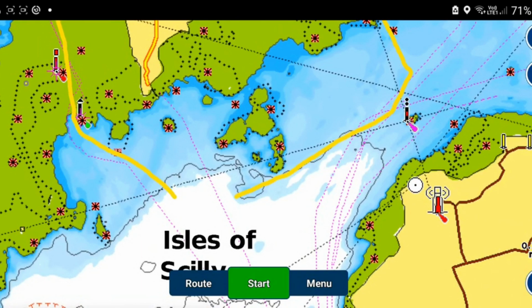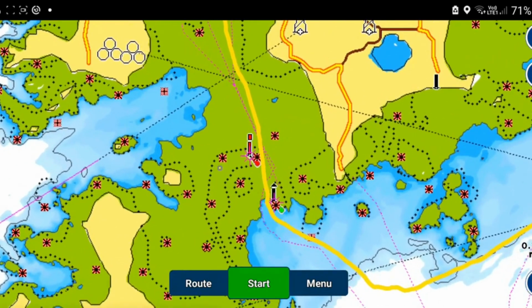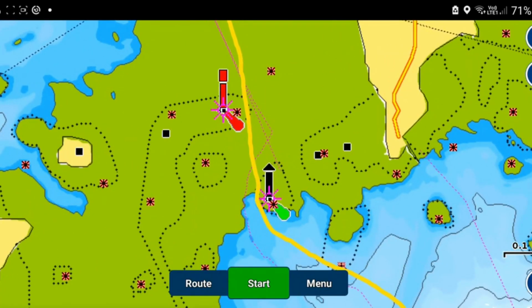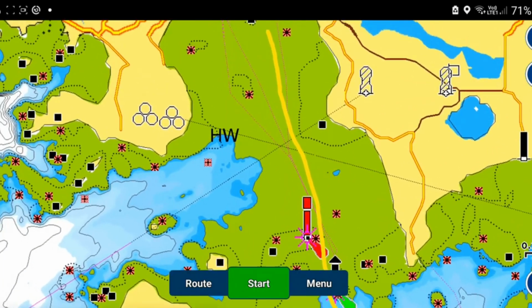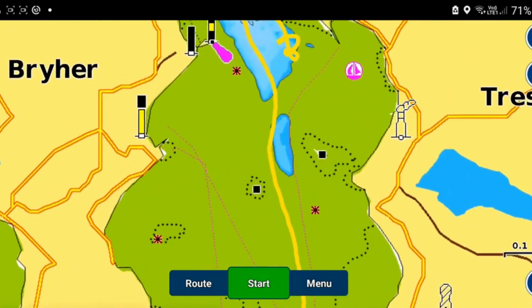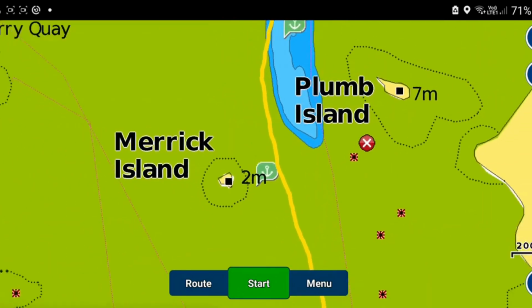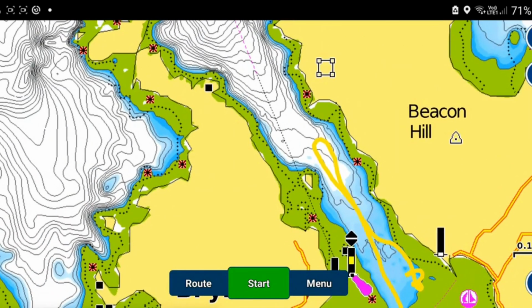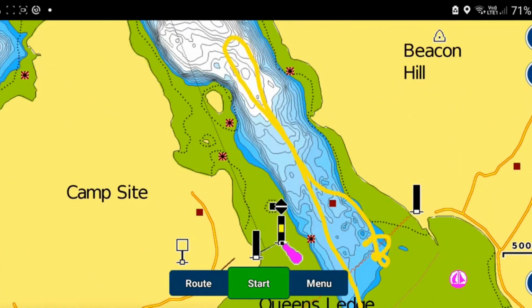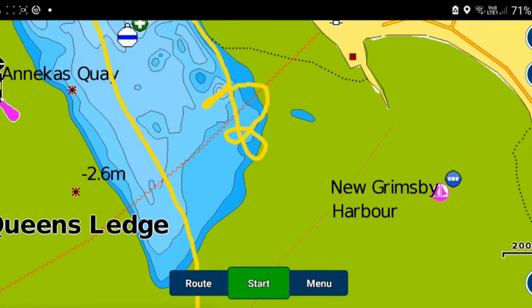turning right to starboard, through St. Mary's Road, they call it, then due north again, past Holman's starboard hand marker and at Rags Ledge port hand marker, up through the various islands, Merrick Island on the port, Plum Island on the starboard, and we continued up north to have a look at what was going on in the deeper water, then came back down and found a nice anchorage near New Grimsby Harbour Jetty.